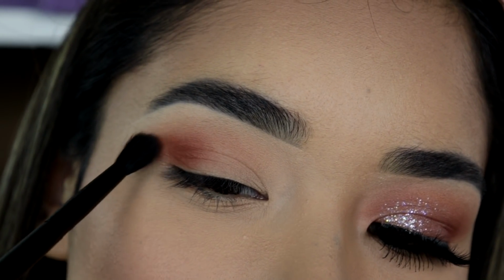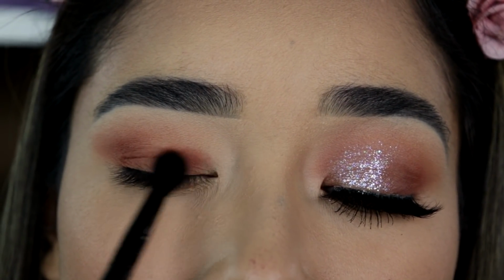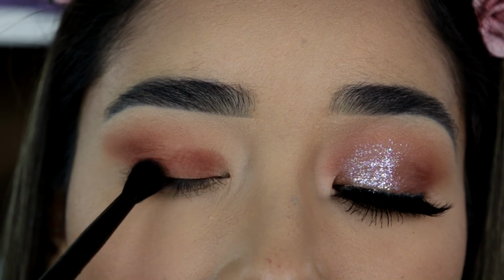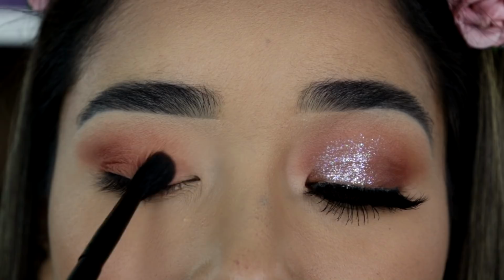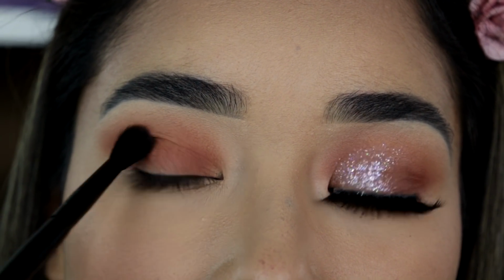All you have to do is apply it, blend it out, and if you want the shade deeper, you just keep applying it and blending it out. Once it's on my outer corner nice and blended, I just get a little bit more and apply it on my lid and blend it out up towards my crease.